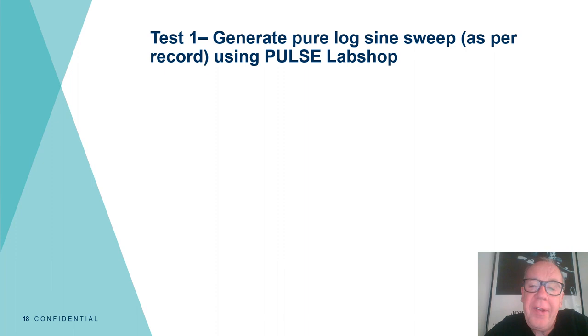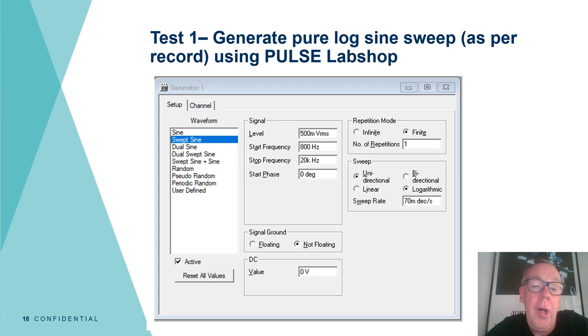So the very first thing that we needed to do here was to replicate digitally a sine sweep like that which was on the record. And to do that, I had to actually go back to our software called Pulse LabShop and ask it to generate a swept sine between 800 and 20 kilohertz, just like on the record, make it log, and sweep to get to 20. To do that sweep in 28 seconds required 70 millidecades per second. So this generated what we call a PTI file, which is the internal format that BK Connect could import directly.